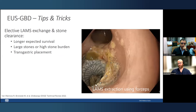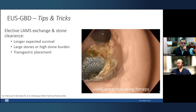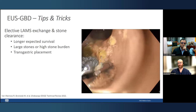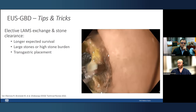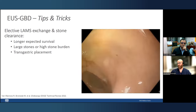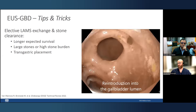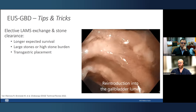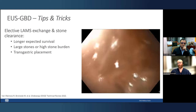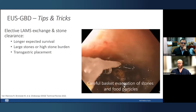So we recommended that elective LAMS exchange should be considered, especially in those patients where a longer survival is expected. What you see, if you place the LAMS through a transgastric route, is that a lot of food debris gets stuck in the LAMS, and especially those patients with longer survival or transgastric placement are prone to LAMS dysfunction. And we perform LAMS exchange here in those patients, pull out the LAMS after 3 to 4 weeks, go in with a gastroscope, and then make sure that the complete gallbladder is cleared of stones and food debris.